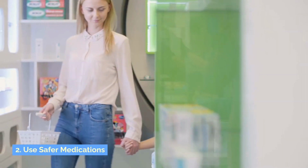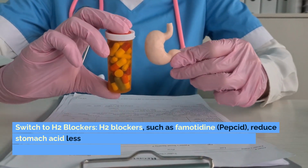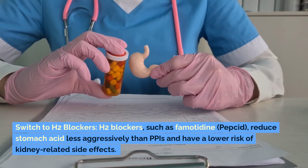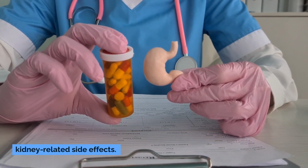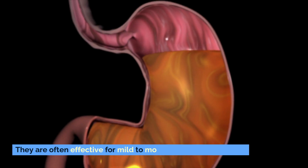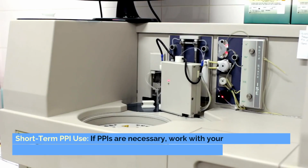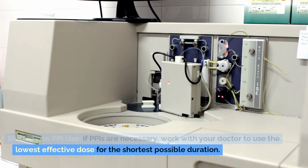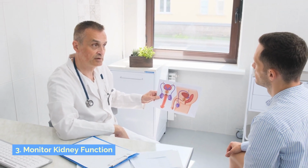2. Use safer medications. Switch to H2 blockers. H2 blockers, such as famotidine, Pepcid, reduce stomach acid less aggressively than PPIs and have a lower risk of kidney-related side effects. They are often effective for mild to moderate reflux symptoms. Short-term PPI use. If PPIs are necessary, work with your doctor to use the lowest effective dose for the shortest possible duration. 3. Monitor kidney function.